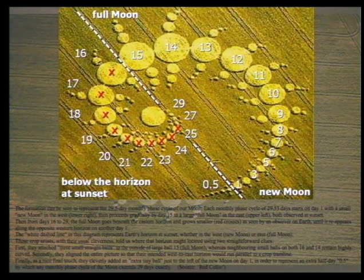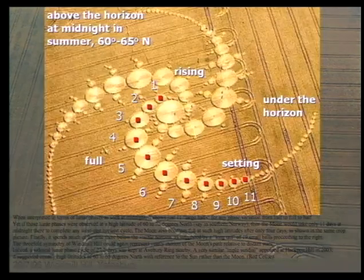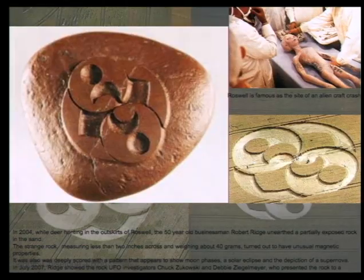Again, astronomical interpretation possibly. But this new fractal series then caught on with formations like this. Again, there's an astronomical interpretation. And it appears again in this one. These were two that came down together. There's a lunar interpretation there.